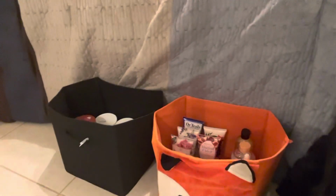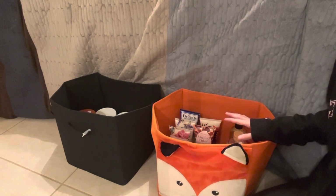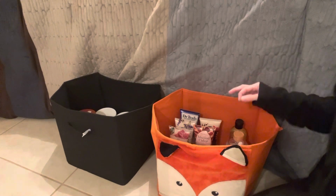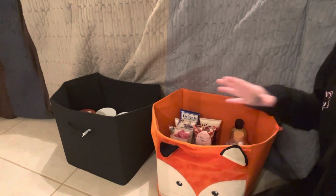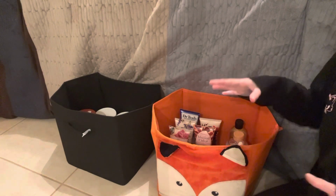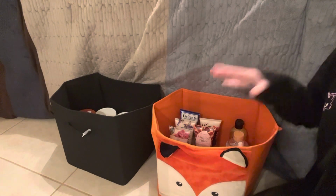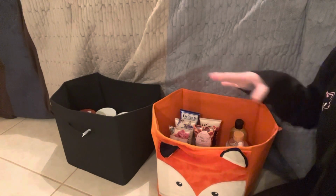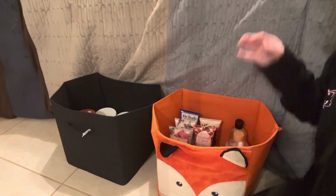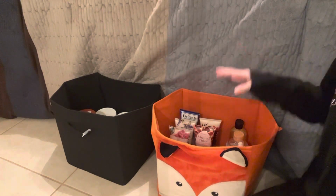So that's it for this organization for the rest of this body care, and that's all of it as of now. I have body care that I set aside in bags to just go through as I'm using a product. So I really don't have anything right now to put it in. I could probably put it in a box, and I could probably organize that. If you want to see me do that, I can do that as well. But this is the majority of everything that was under the bed.